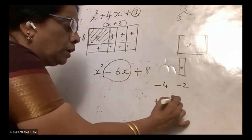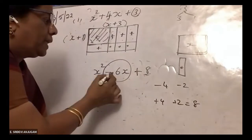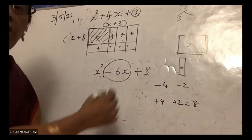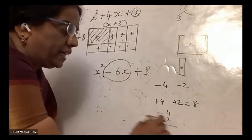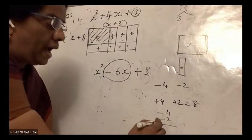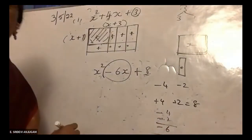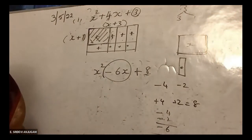Suppose plus 4, plus 2, that is plus 8. Plus 8 is coming, but if they add or multiply, they won't get minus 6. So we should insist they write minus 4, minus 2 vertically. Vertically, if you add, if the signs are same, you get minus 6. If the signs are different, you have to subtract. Okay, this is the concept.